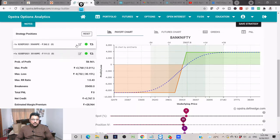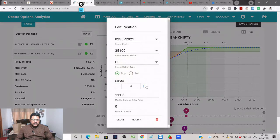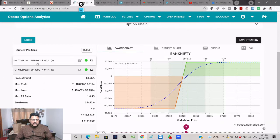So here this is only for one lot, but if you are doing 5 lots here and 5 lots here, your margin becomes 1,44,000 and your profit is about 18,000. 18,000 is on expiry, but within a day, if you're doing intraday, even getting 3,600, 3,500 or 4,000, 5,000 rupees with this kind of strategy is much easier for you to do, rather than just selling a naked option. Putting a stop loss there might be very risky, because usually in options your stop losses will be hit because of volatility. So always try to hedge your position like this, save your margin and then increase the quantity, so that your profit probability is much higher on a credit spread.